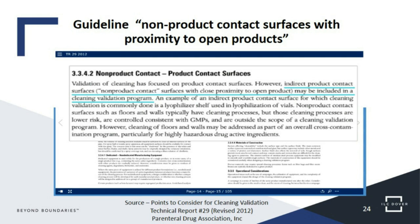So with that, looking at a lyophilizer and also the isolation technology that comes with it, all of these surfaces are considered to be something that needs to be cleaned so that we don't have the risk of cross-contamination, and that's the whole purpose here. Even though by definition we could go as far as to say that the surfaces of the isolator are non-product contact, they are within close proximity to potentially open products, and so we have to treat them, as this guidance says, as product contact surfaces with validated cleaning methods.